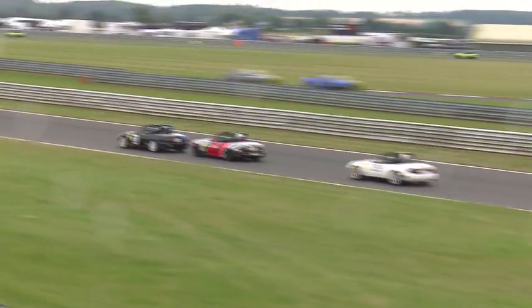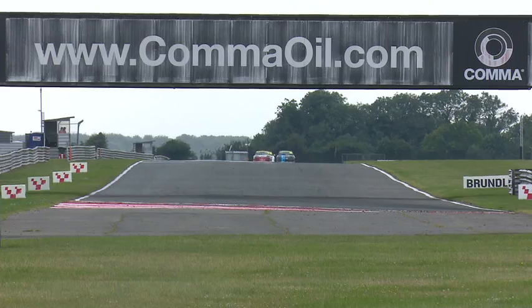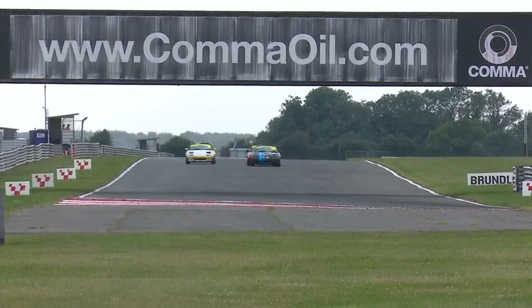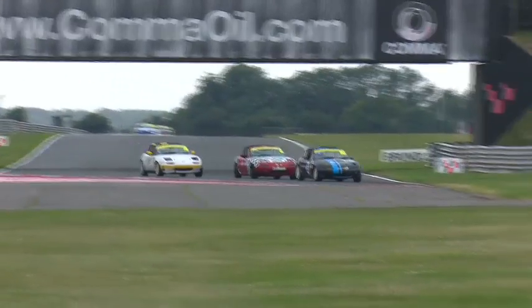Bits and spots of rain on our camera there may make life a little bit tricky as we head into the second half of this race. Remember, they're all 20-minute races, so plenty of Mazda action over the course of the weekend. But it's Jack Rawls still there. Brent looking totally unfazed by Adam Craig in third place as Craig goes through.